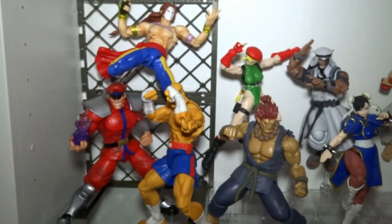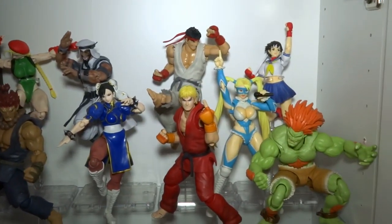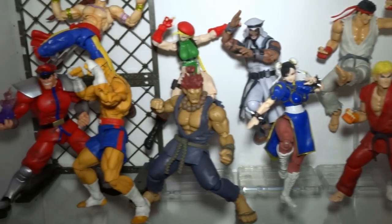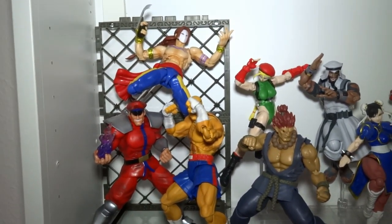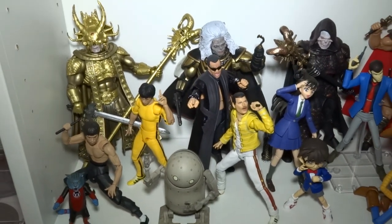Street Fighter. There's some more Street Fighter. Yes, because I also collected the SH Figuarts line, which is honestly not as good as Storm, but I like Street Fighter, and I kind of got into it, and at the end, I was just like, yeah, keep rolling with it. Anyway, Masters of the Universe in the back.